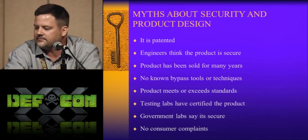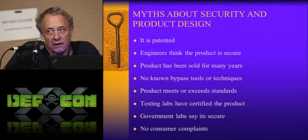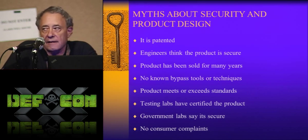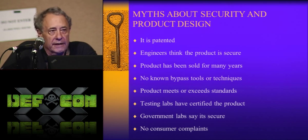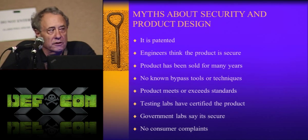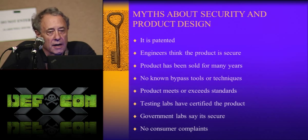So more issues. The product meets or exceeds standards. A lot of manufacturers think because they meet a standard by Underwriters Laboratory, Builders Hardware Manufacturers Association, that's the end of the story. It's only the beginning of the story. The problem is that a lot of these standards, including those from California, do not address most of the methods that we use to attack locks and safes and open them. And in my world, especially as a lawyer, if they don't address the issue, they're meaningless.